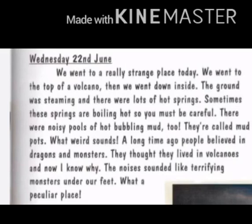And while they were walking, there was a weird sound. People believed a long time ago that dragons and monsters lived in the volcanoes. And these are the reason for the strange sounds.